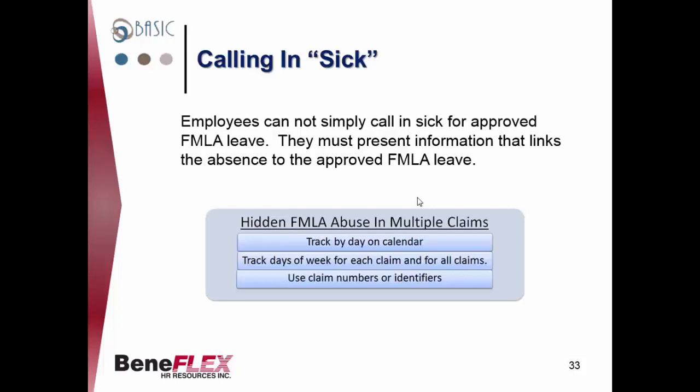I want to see for the last, they'll be kind, instead of 3 years, they'll ask for 2 years. I want to see all of your FMLA records for your entire organization over the last 2 years. All of your 380E forms, all your 380F forms. I want to see the rights and responsibilities. I want to see all the absences that were called off for FMLA, either continuous leave or intermittent leave. How am I doing so far?